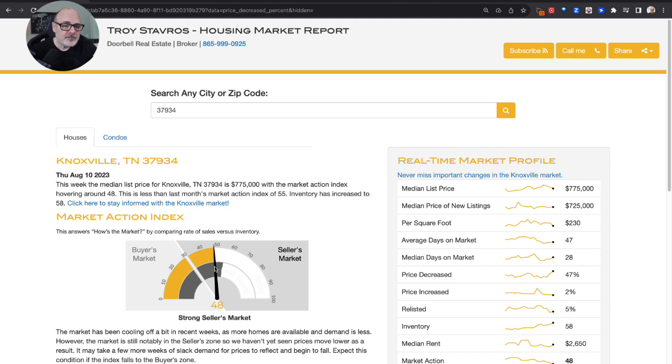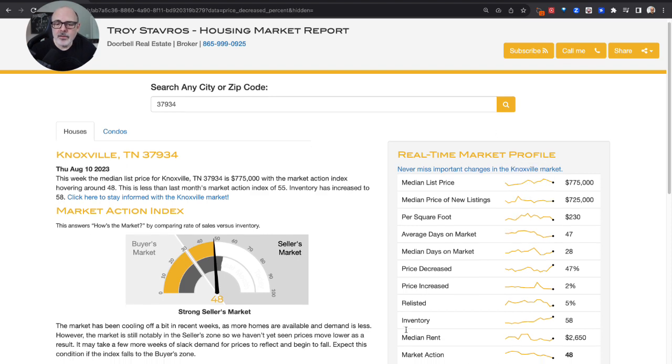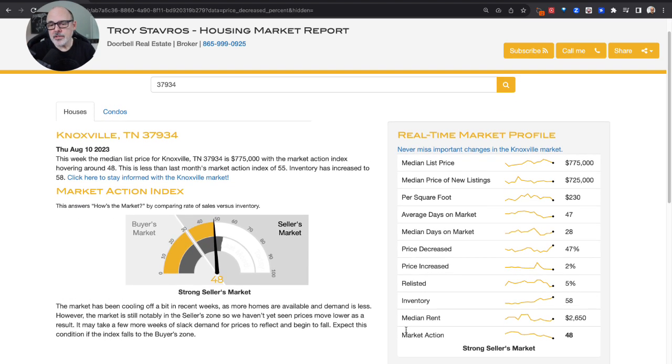When we look over here on the real-time market profile, this gives us a 3-month snapshot of what has happened over the last 3 months. So it's good to look at and see if there's a trend up or a trend down. So median list price has kind of stayed flat. It's gone up and down, but you can see 3 months ago, basically we were at 760 and we're at 775 now. So not any huge price jumps, but you can see it trends up and down.